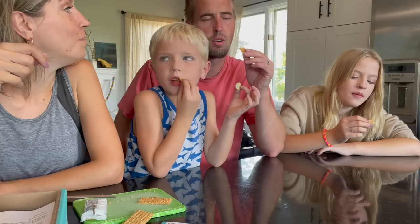Ooh. This does not look like fudge. What I would think of as American fudge. It looks like a caramel. So does anyone want half of this or all of one? Does it look like fudge? Does it cut like fudge? Yes. It much more reminds me of fudge.